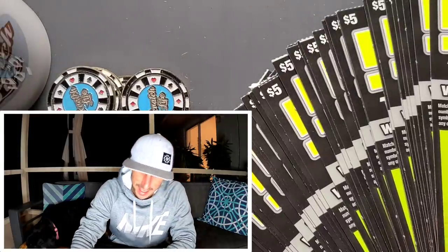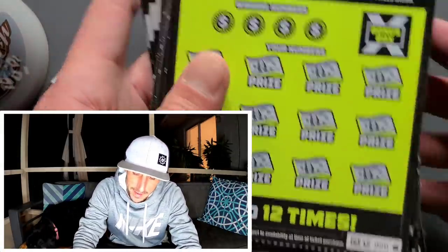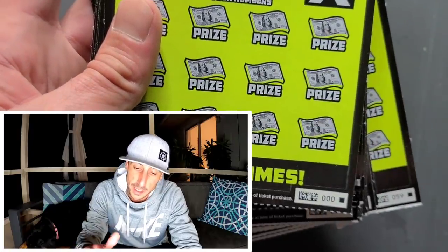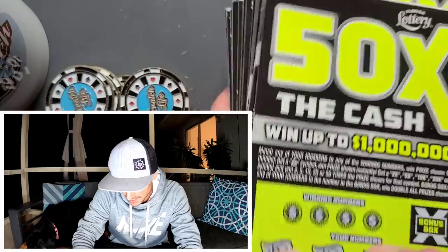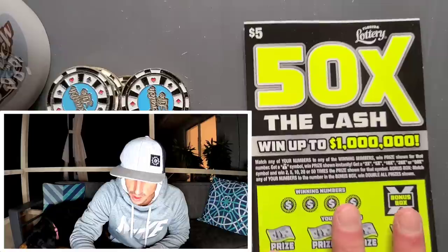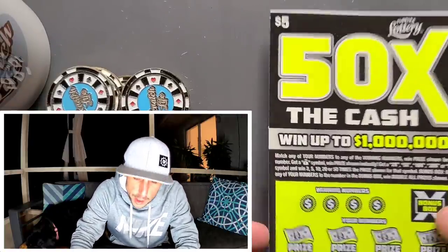Guys, I can't believe I just did this. Look at this. Kaboom. We got the entire pack, guys, from ticket zero all the way up to black box 59. We got 60 scratches, the whole pack. This is the new $5 ticket, the new $5 scratch off ticket that just came out from the Florida Lottery called the 50X to Cash. So let's take a quick look at it, a good look actually.